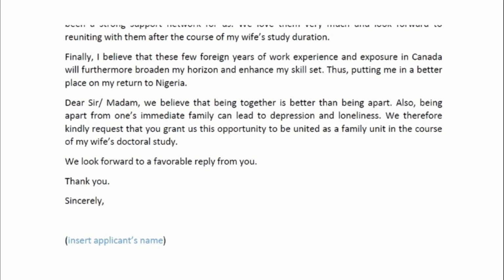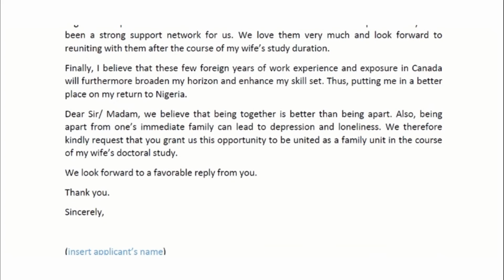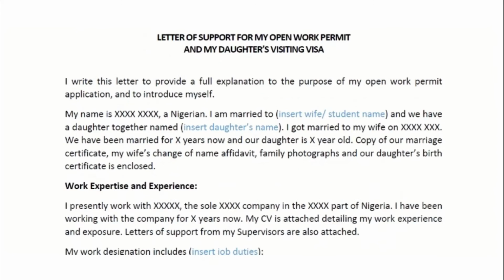So the student can decide to write a letter in support as well, but I feel like one letter should be fine, though you can decide to do it both ways and have the 2 letters. In any case, just try to make sure that you have at least 1 letter of support for your application. And this is where I'll be stopping for now.